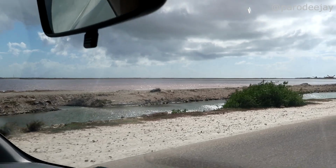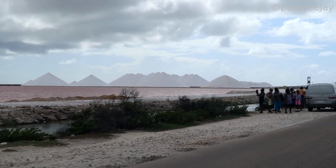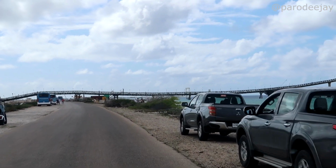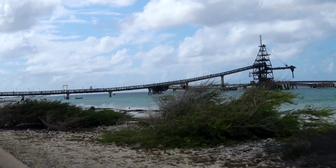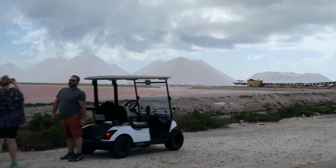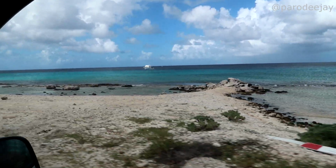When we come back, the sun will be with us and the colors will be even better. And at the dock, there will be a salt ship every 2 or 3 weeks, and they just get the salt on the belt directly into the boat on the ship. Here are some salt crystals. Cargill is obliged to take care of the sanctuary as well. We try to keep all the plastic away from the island.